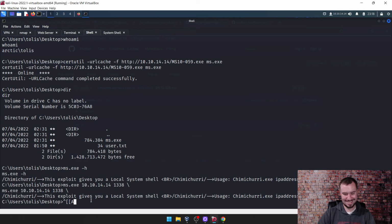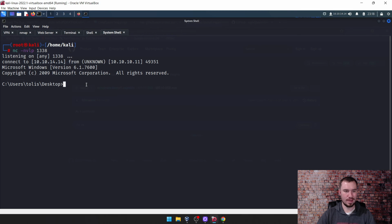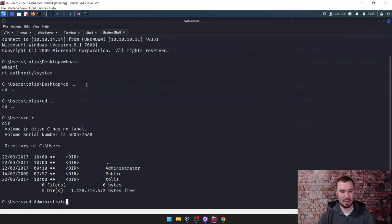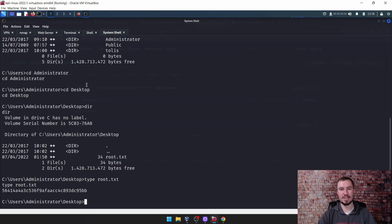Oh, I added a slash there. I got too excited when I hit my enter key. Let's try that again. Now, eventually, look at that. We got a shell on here. If we do whoami, we are NT authority system, which is the Windows equivalent of root. So if we go back just a ways, if we go to administrator, cd desktop, dir, we have root.txt, and we just pwned this machine. We are NT authority system.